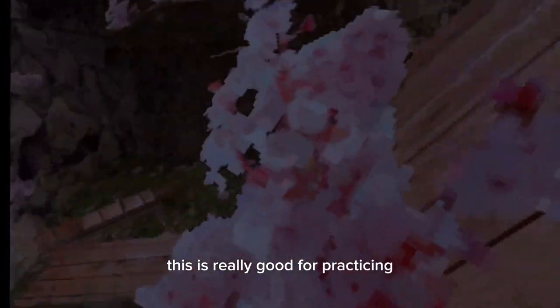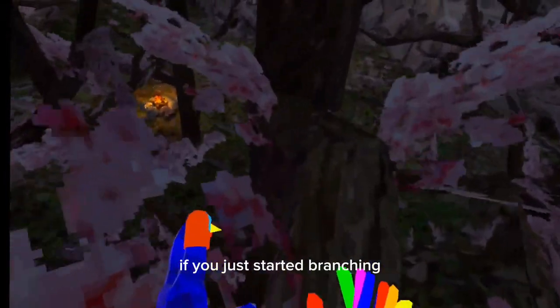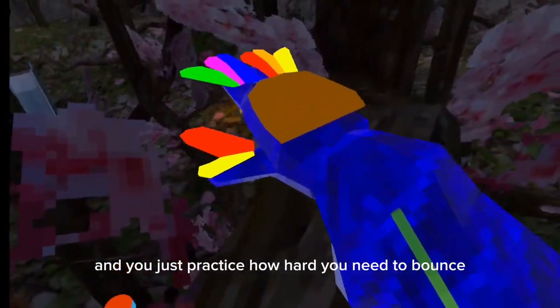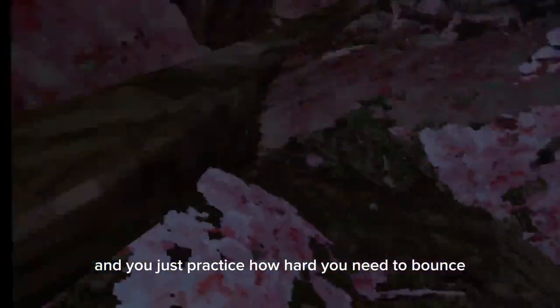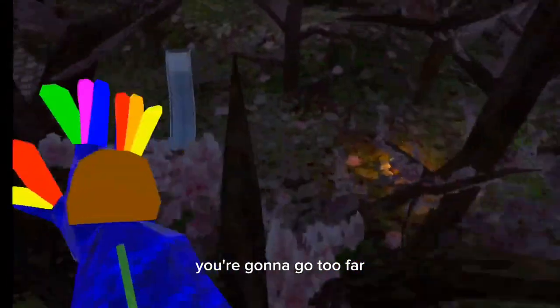So this is really good for practicing. This is beginner, so if you just started branching, I'm gonna do intermediate after. If you just started branching, you're gonna wanna practice how hard you need to hit to get to each branch. So you come here and you just practice how hard you need to bounce. If you're bouncing too high, that's how you know, and you also learn this real quick from just playing. And if you're bouncing way too far, you're gonna go too far. So practice not going too short and not going too far.